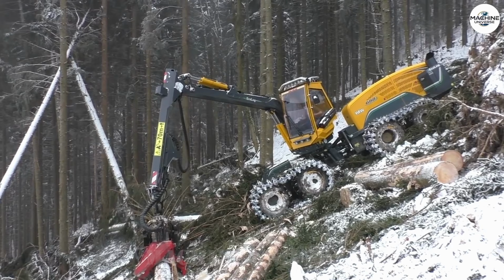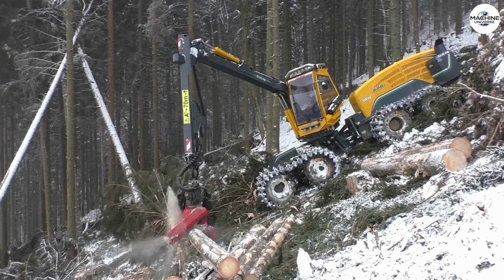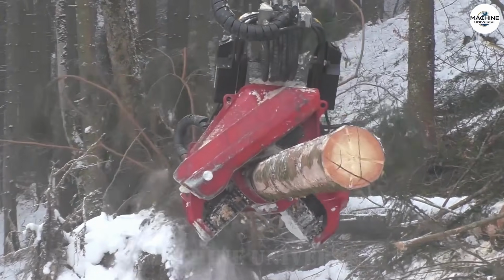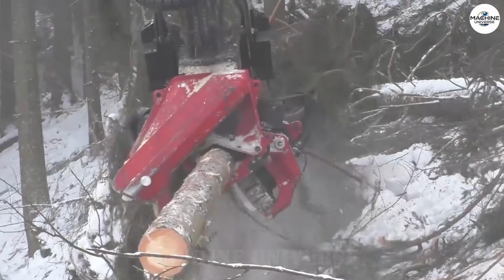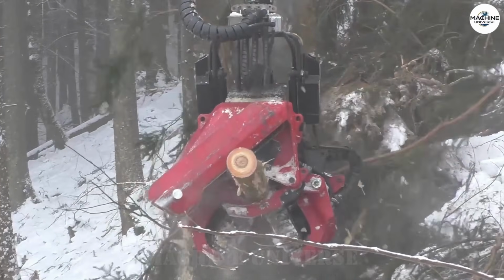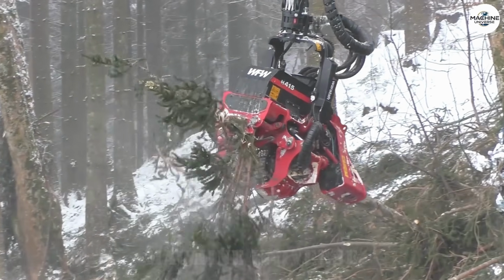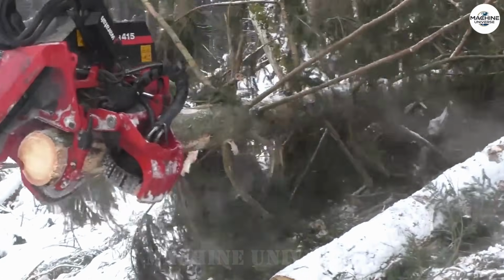Steep slope harvesting in deep, wet winter snow is no joke. The Ecolog 688E, previously called the Steep Hunter, handles it well using its 31.5-inch water-filled tires. Because the Austrian terrain was so slick, they anchored the machine with a 16-ton winch just to process those massive 85 cubic foot blown-down trees safely.